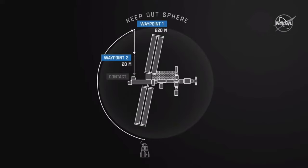It's going to continue to move into waypoint 2. We're going to pause just 20 meters away. We expect that to happen in a little under 6 minutes from now. And then we get that final go-no-go for docking, after which the team on the ground here in Hawthorne sends a command, and Dragon begins its final approach. We should note that while the other pause points were able to be skipped, that one is not skipped because of that final go-no-go point.